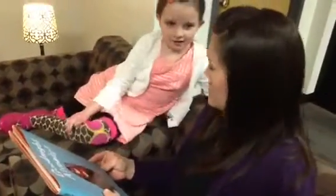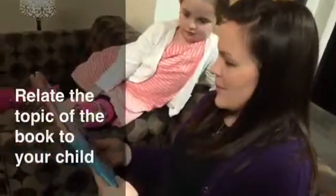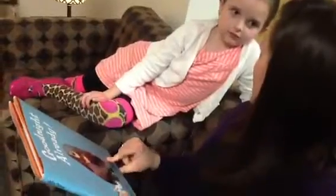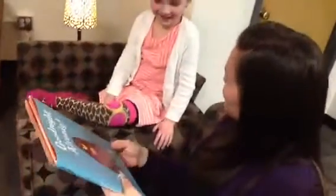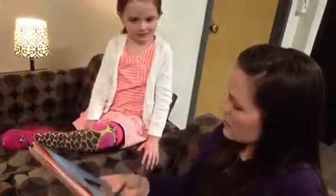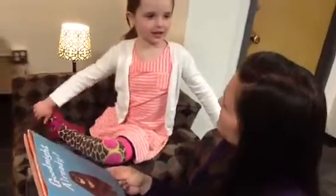Finally, if possible, try to relate the topic of the book to your child's own experiences or interests. I had a little rabbit like that, and his name was Mr. Bonbon. When I was your age, I slept with a rabbit like that. He helped me sleep. Do you have an animal that you sleep with? What's the name of your animal?